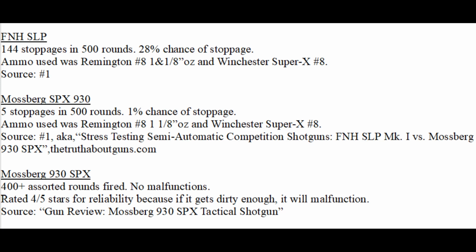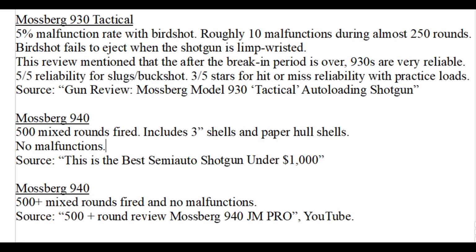I'll mention one more Mossberg 930 review and it'll help answer this question. For this Mossberg, it had roughly 10 malfunctions in 250 rounds. The reviewer mentioned that slugs and buckshot were 100% reliable, but it was hit or miss with the comparatively lighter target loads. It's also important to mention the fact that birdshot failed to cycle when the shotgun was limp-wristed or held loosely. The review also mentions that after the break-in period, Mossberg 930s are very reliable even with birdshot.